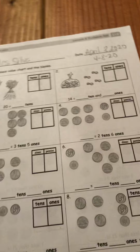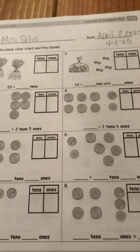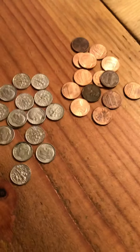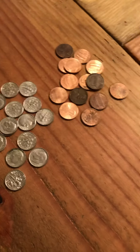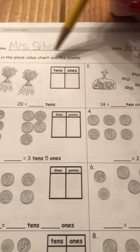We're in Eureka Math this morning, and it looks like we're going to continue with what we've been working on, but we're going to extend it to dimes and pennies. So I have some real dimes and pennies here to help us count. And we're going to start with, it just says, fill in the place value chart and the blanks.